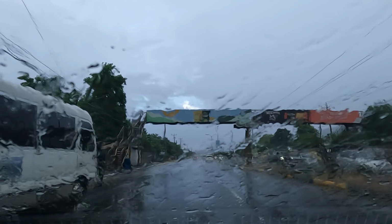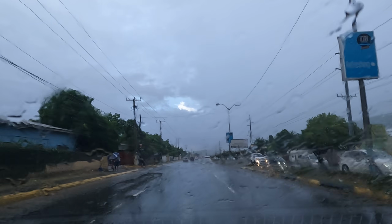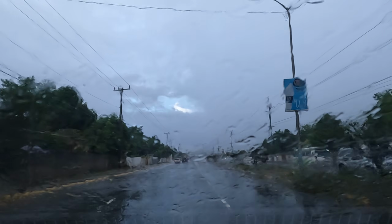Boulevard, heading in the direction of Spanish Town.